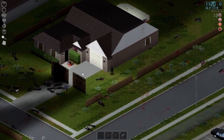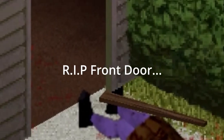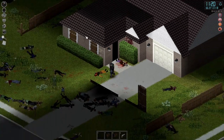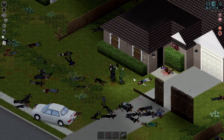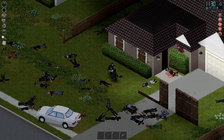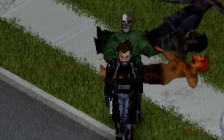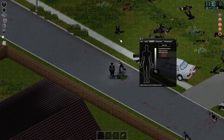You're kidding me. You're kidding me, this is a joke! Our front door's been broken. This house is ruined. Oh, no! Son of a bitch! God damn it! Screw this game! We were bit. Oh, we were scratched. Oh! Get it!